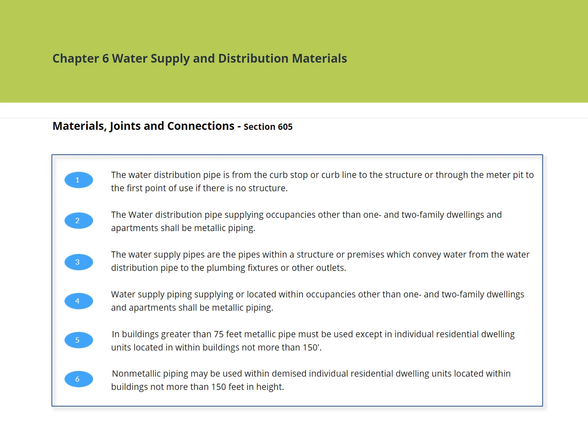piping. In buildings greater than 75 feet, metallic pipe must be used, except in individual residential dwelling units located within buildings not more than 150 feet. Non-metallic piping may be used within demised individual residential dwelling units, located within buildings not more than 150 feet in height.